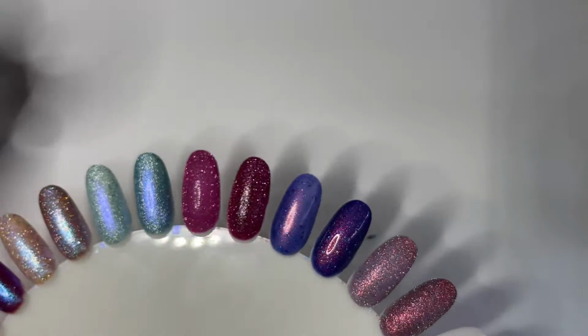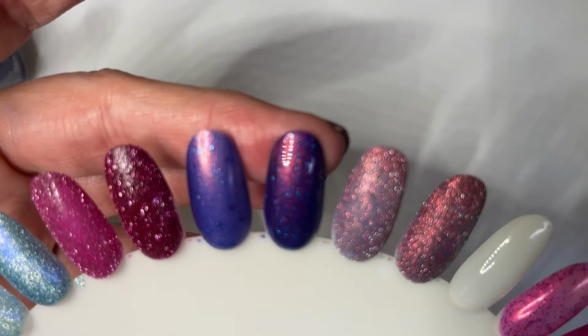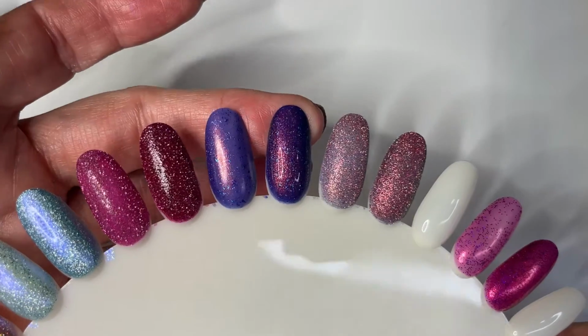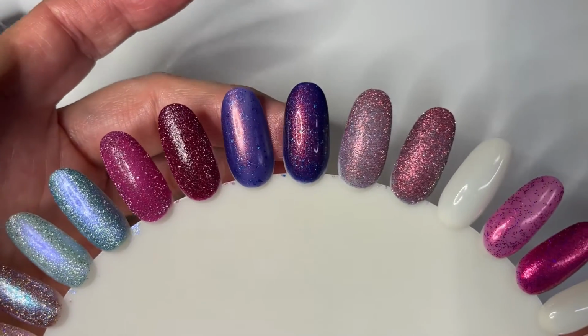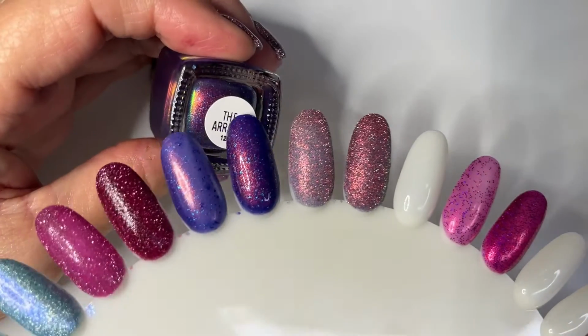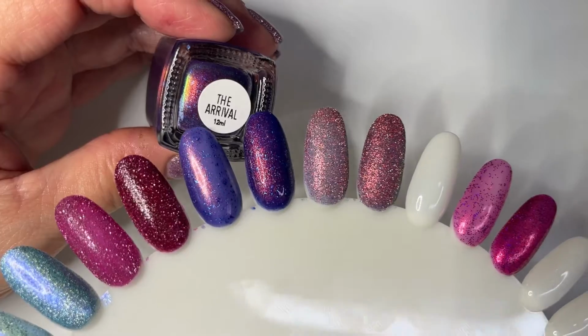Very, very pretty. Here that is in 1 coat and now 3 coats. You can see kind of that red shimmer, those electric blue little glitter bits coming through, and that pretty purpley base. And that is The Arrival in 1 coat and 3. Love that one.